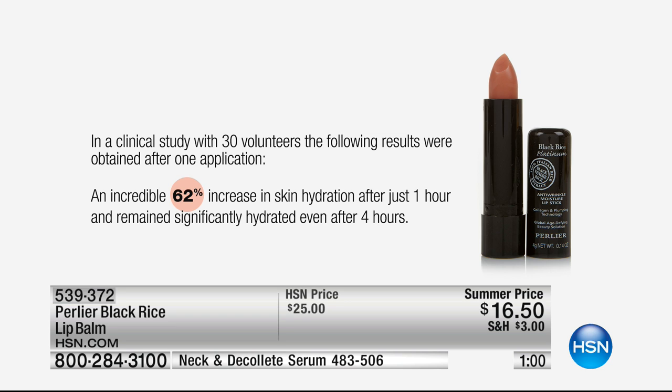62% increase in hydration in just after 1 hour. That's remarkable. And that hydration level stayed approximately the same for 4 hours. My mom only uses this twice, in the morning and at night. There's no need to reapply during the day. And then we also did patch testing. We also did consumer testing.